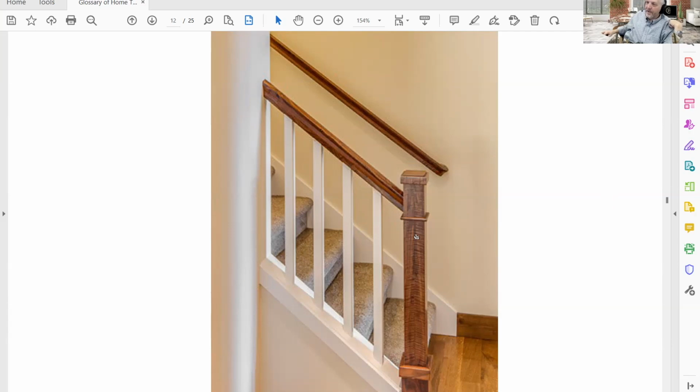Oh, come on. This is the newel post. It is the one post at the end that provides the main structure. It has to be particularly strong because it's the anchoring point. Personal pet peeve is a newel post that rocks or creaks or moves. That thing should be rock solid. Okay. So that is the newel post.